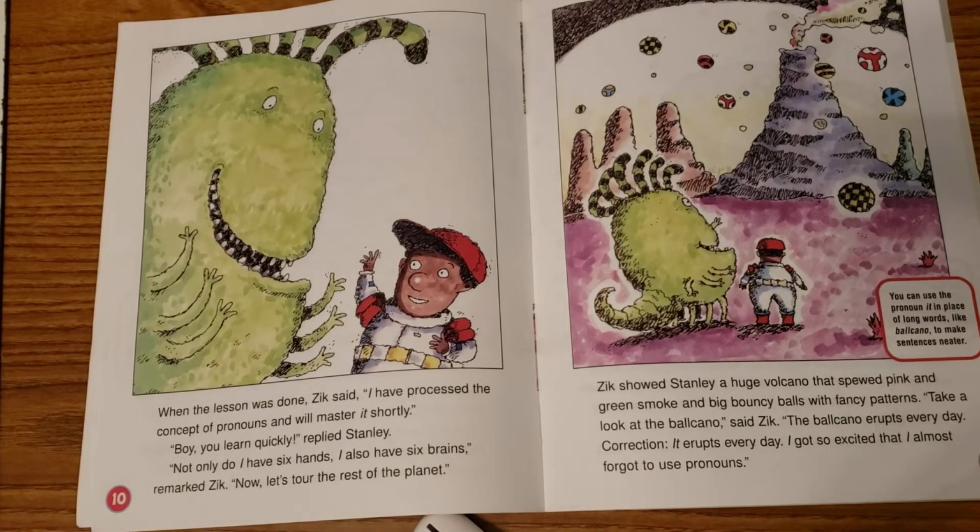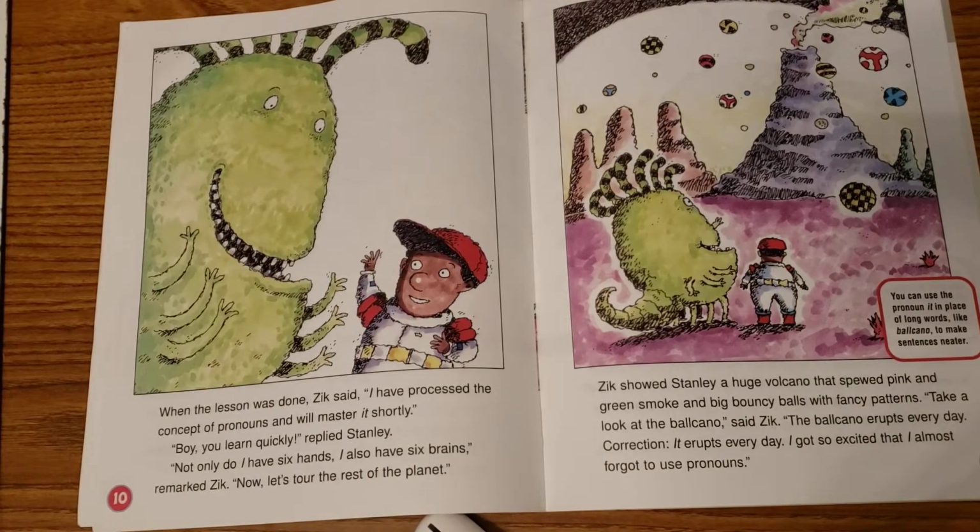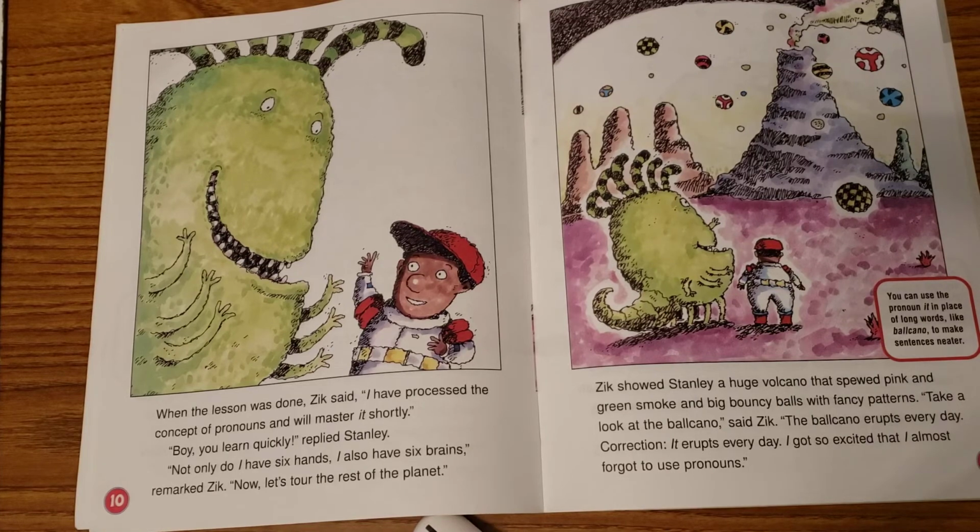When the lesson was done, Zik said, "I have processed the concept of pronouns and will master it shortly." "Boy, you learn quickly," replied Stanley. "Not only do I have 6 hands, I also have 6 brains," remarked Zik. "Now let's tour the rest of the planet." Zik showed Stanley a huge volcano that spewed pink and green smoke and big bouncy balls with fancy patterns.